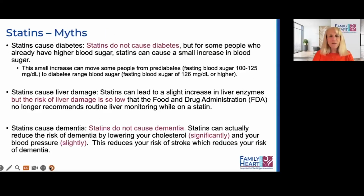So let's talk about some myths. And I think it's really important to dispel these because in my practice, I often find people saying statins cause diabetes. I can tell you that statins do not cause diabetes, but I can give you the data. In some people who already have higher blood sugar, statins can cause a small increase in blood sugar, and that's been shown in trial after trial. Statins can increase it very slightly.